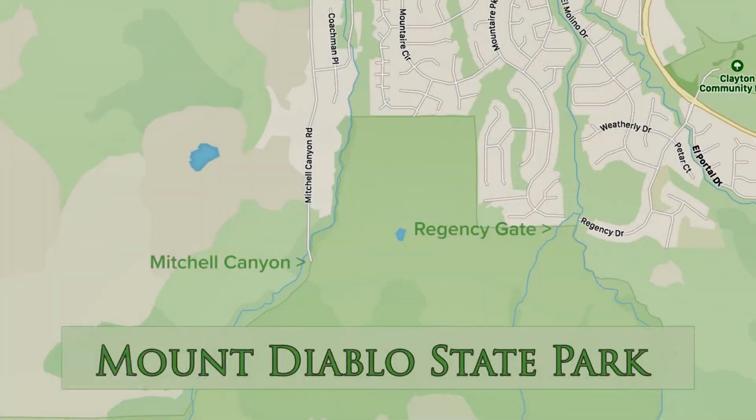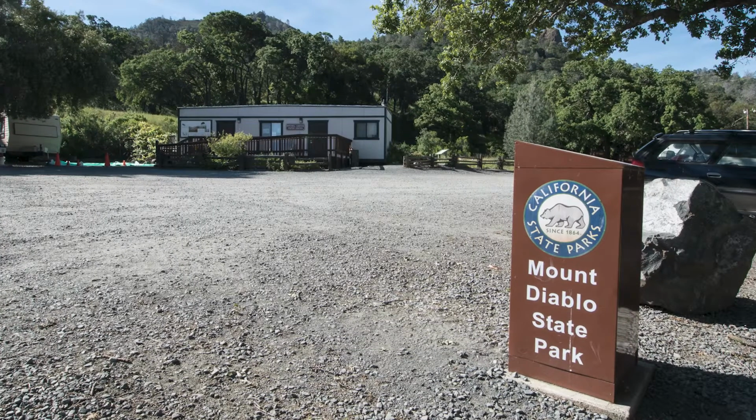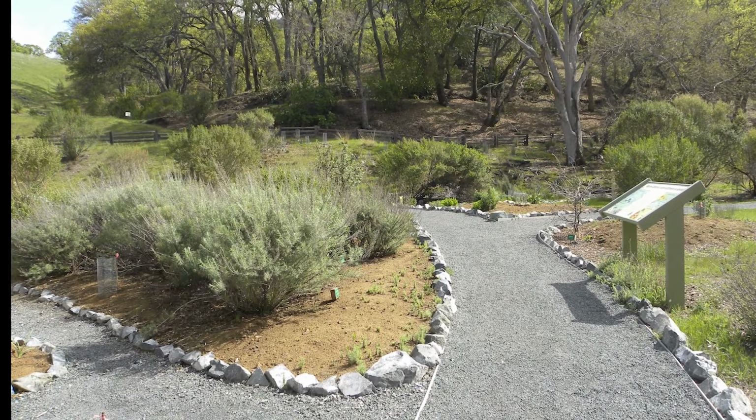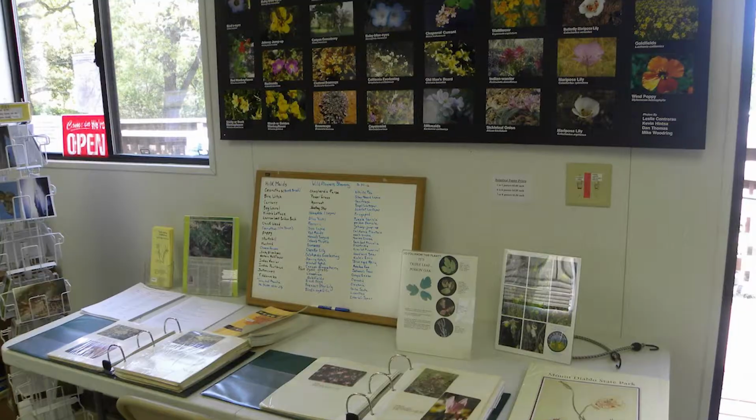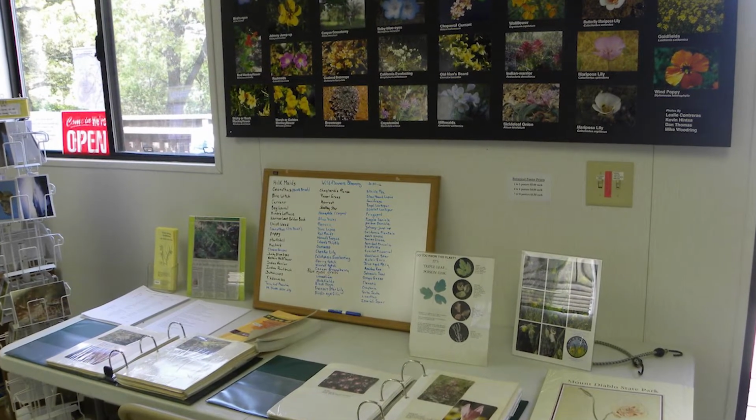Donner Canyon can be reached either from the Mitchell Canyon or Regency Gate entrances in Mount Diablo State Park. The round trip is 8.5 miles from Mitchell and 6 miles from Regency, with a cumulative elevation gain of around 2,000 feet either way. Starting in Mitchell offers restrooms, a native plant garden, and on weekends, a visitor center staffed by Mount Diablo Interpretive Association volunteers.